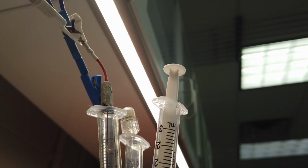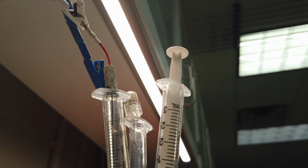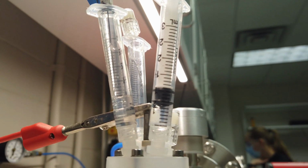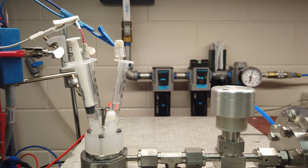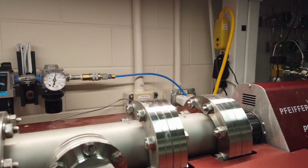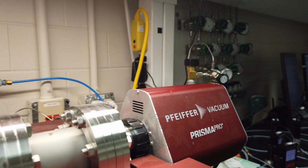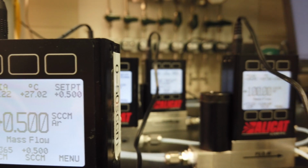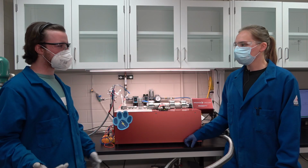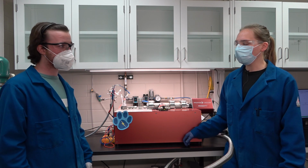Of course. So this is our differential electrochemical mass spectrometer, or DEMS. And what it does is it puts an electrochemical cell where we can run our reactions in close contact with a mass spectrometer. And this lets us get real-time information on what is happening on the surface and what products we're getting off as we change potentials. Wow, that sounds great. Can you show me a little bit more about what that looks like? Of course, let's take a look.